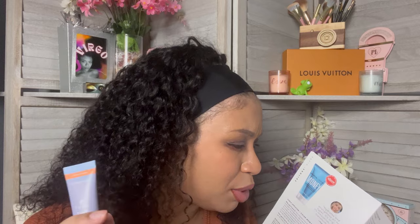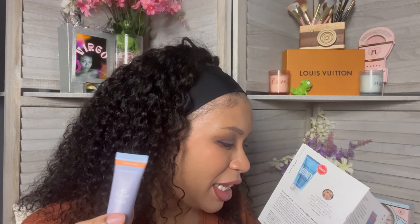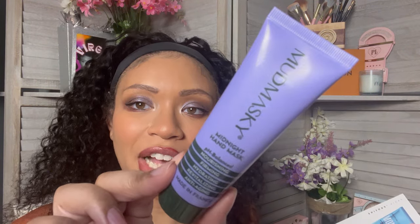Next is the Bloom Effects Tulip Tint. And this is going to run you $29 for this itty bitty little thing. $29. She got some money. This Mud Masky Midnight Hand Mask is going to be $55. $55 for some hand cream.